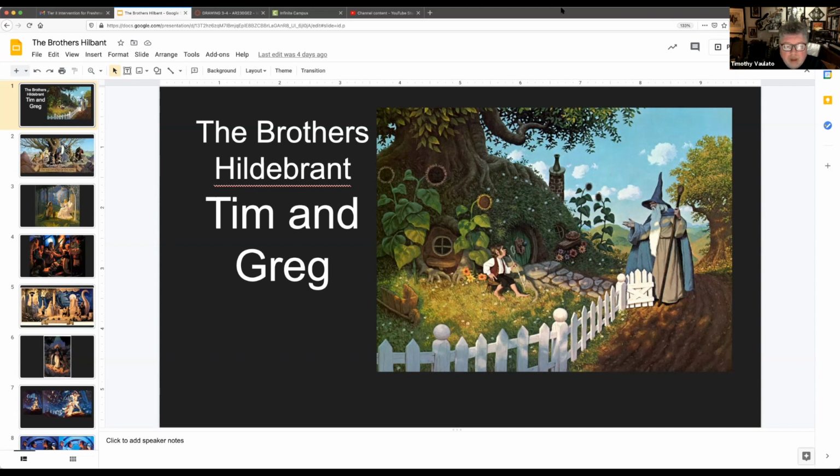Now, what you'll notice first about the brothers Hildebrandt, both Tim and Greg, is they have this incredible sense of lighting. Maybe Greg even more so than Tim. You see this sun effect on the grass, letting you know it's a warm and sunny day. But you also see that the wizard, Gandalf, because this is all pre-Lord of the Rings, this is the stuff they based the imagery from Lord of the Rings on, is all in shadow. Now, it's more than just making the skin tone darker, and you'll see that as we go. But that's a very particular trait to what they almost constantly try to do.